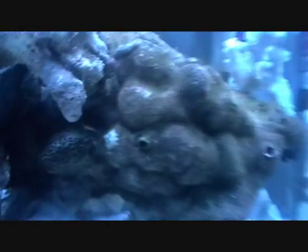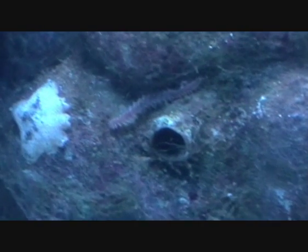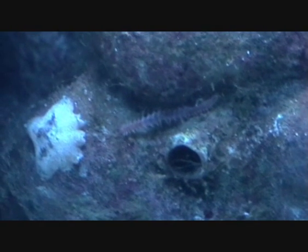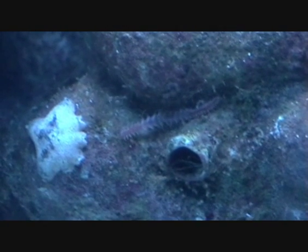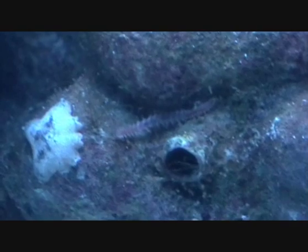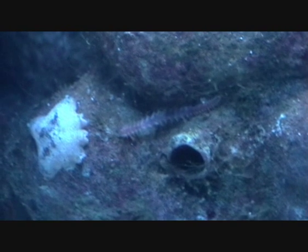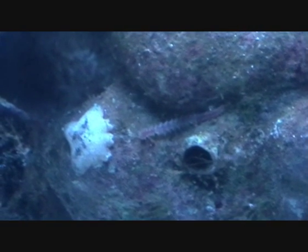So here we have, I've noticed a starfish of some kind. If anybody knows what that is, please let me know. Next to him there is some sort of bristly worm. Again, I have no idea what these are called. I'm very new to keeping marine tanks, so I've kept fresh water for 8 years. I've never really branched into marine, so I don't know a lot about the creatures and their names, apart from the obvious popular ones.